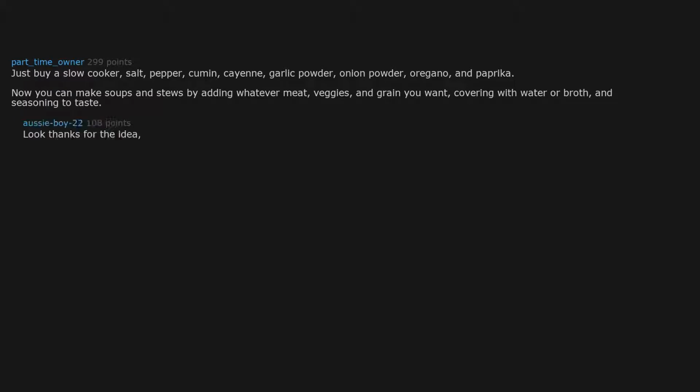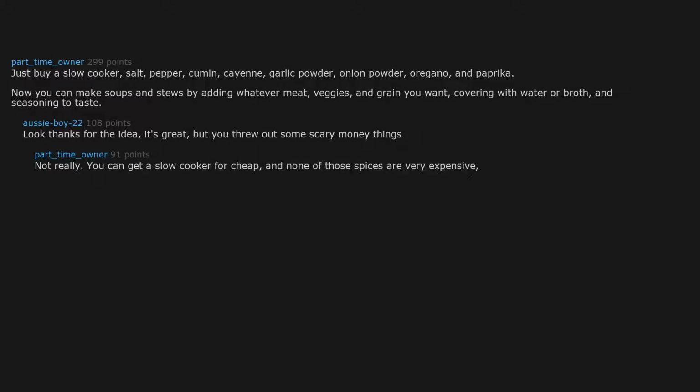Look, thanks for the idea. It's great, but you threw out some scary money things. Not really. You can get a slow cooker for cheap, and none of those spices are very expensive. Plus they'll last ages. You'll have to look into it then. Some stew would be awesome.